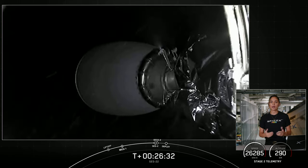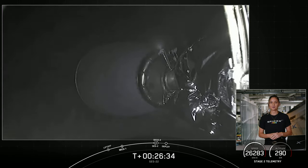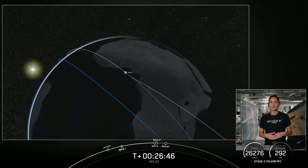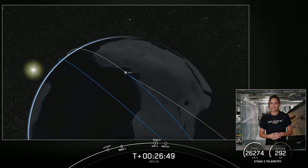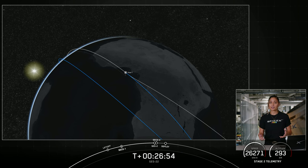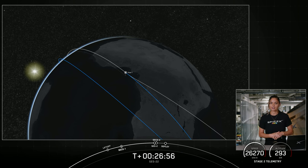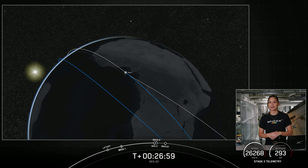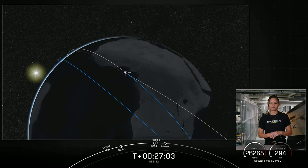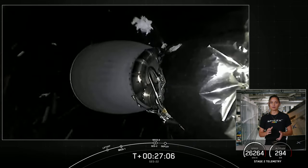Welcome back to the live webcast for the SES-22 mission. If you're just joining us, liftoff occurred at 5:04 p.m. Eastern Time from Launch Pad 40 at Cape Canaveral Space Force Station. Post liftoff, we also had a successful main engine cutoff, stage separation, ignition and shutdown of the second stage, fairing deploy, and first stage landing. Coming up shortly, we will relight and shut down the second stage engine one more time before payload deploy. That is coming up in just a few seconds, and this burn will be about a minute long.